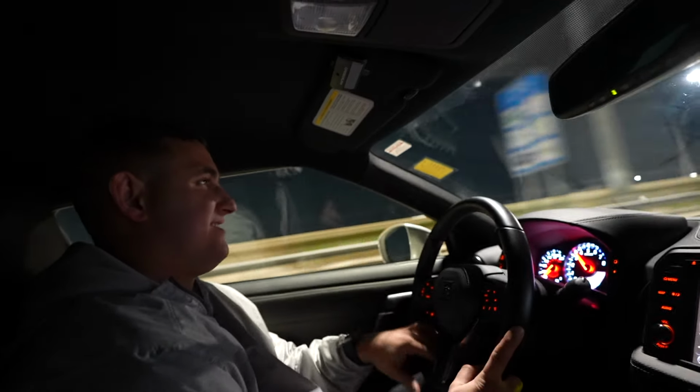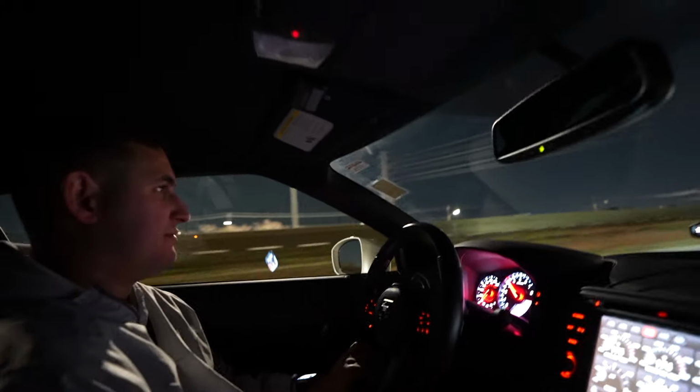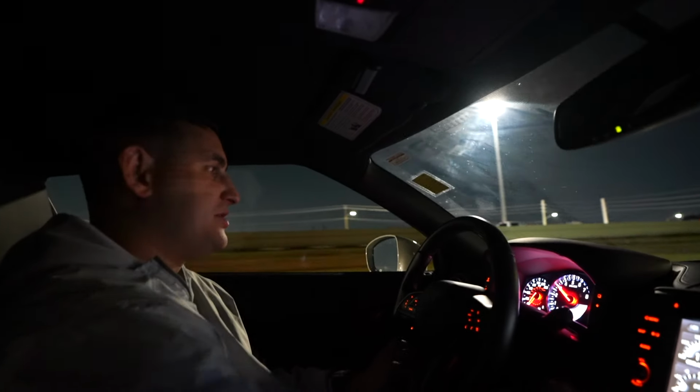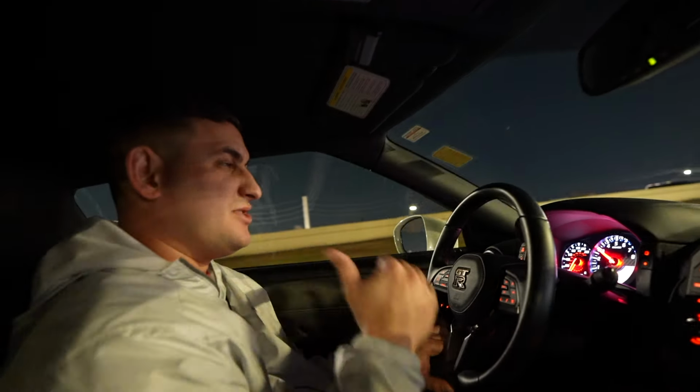So they're not even done with the tune yet, but what's the wheel horsepower right now? Right now it's 600. 600 wheel, okay, and that's 93 octane. So they still have to finish the E85 tune? They still have to finish the E85, the flex fuel tune, yeah. So right now we're running on 0 ethanol. Damn, that's crazy.